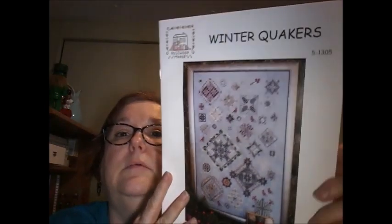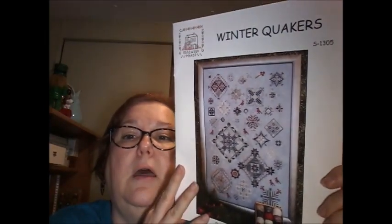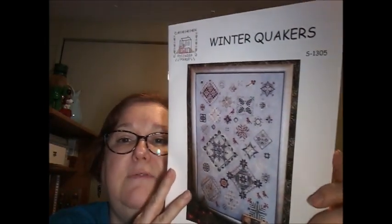I plan on doing one new start each month. So this month, my new start was Winter Quakers. Now, I love the look of them, but I generally don't like to do them because I don't like that jumping around.